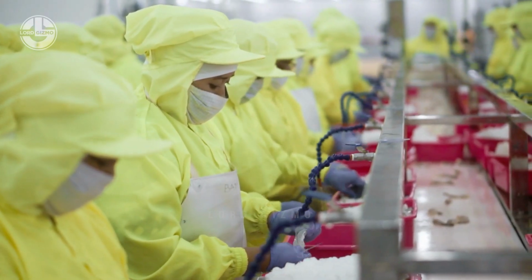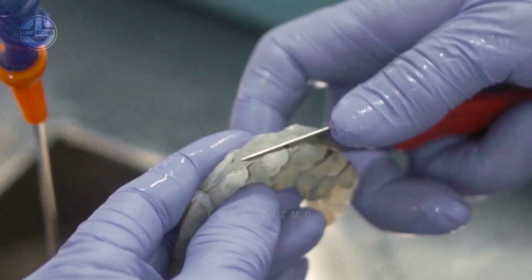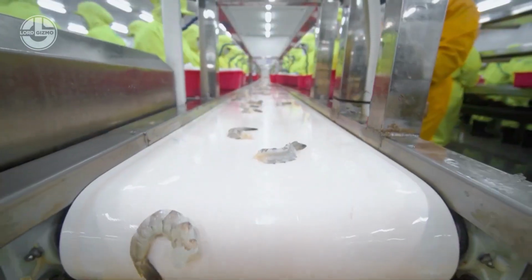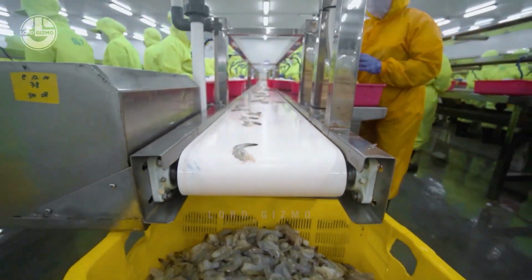Typically, the shrimp is chopped into strips or tiny cubes after the shell and vein are removed from its back. Depending on the intended end result, the cuts can have different sizes and shapes.